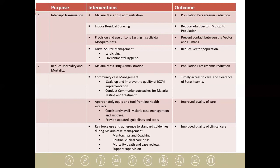Then we also want to cater for the older age group. Meanwhile, before we do, we introduce the community case management. We want to be reaching the older age group now that we've even noted that the trend has changed. We want to reach the older age group by doing community outreaches for malaria testing and treatment. This way we think that there will be timely access to care and timely clearance of parasitemia.